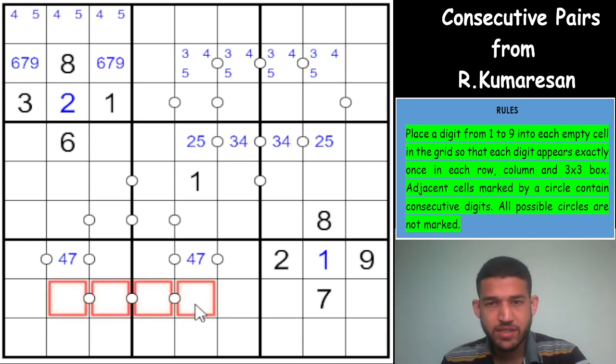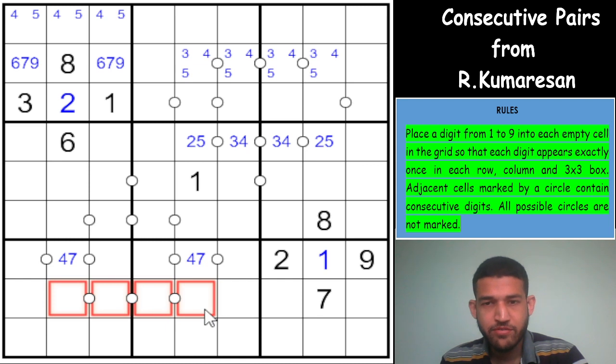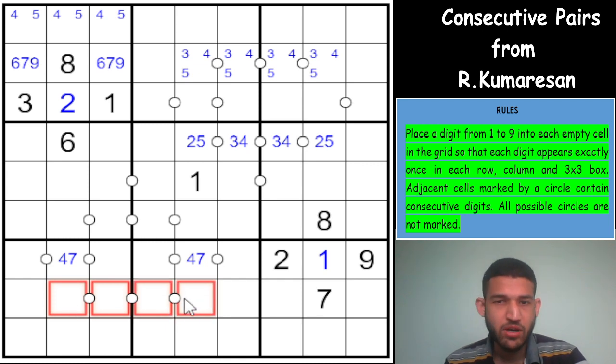Now let us look at this sequence of 4 dots. Obviously they cannot contain 8 and 9 because of the 7 being here. So we can have from 1 to 4 or 2 to 5 or 3 to 6. So again you have 3 possibilities before us. Can it be from 3 to 6?